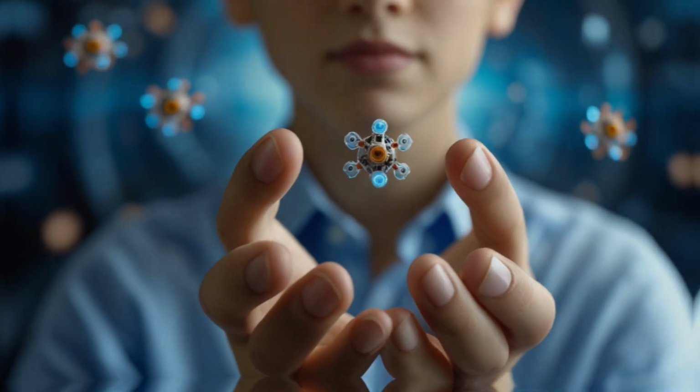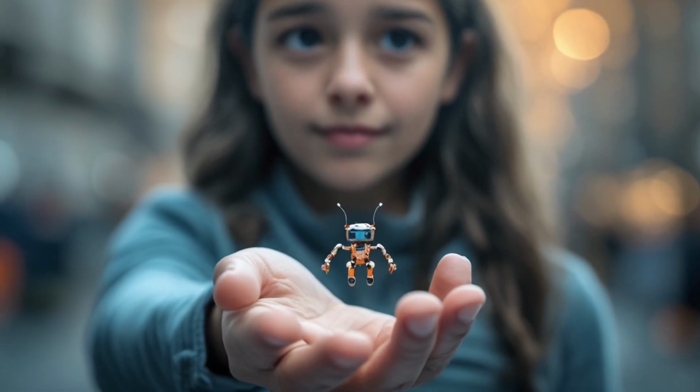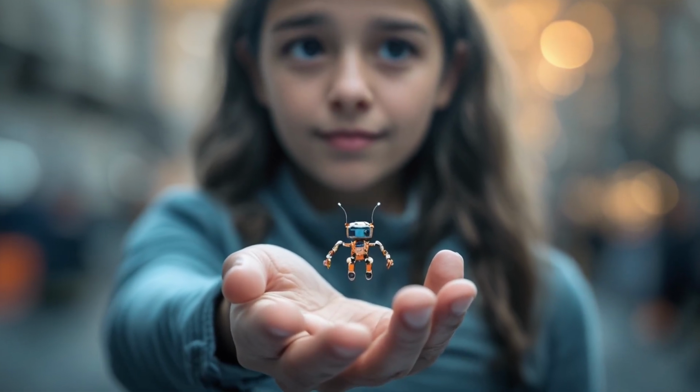What do you think? Would you trust nanotechnology to change the world? Or should we be more cautious before making things too small to see?